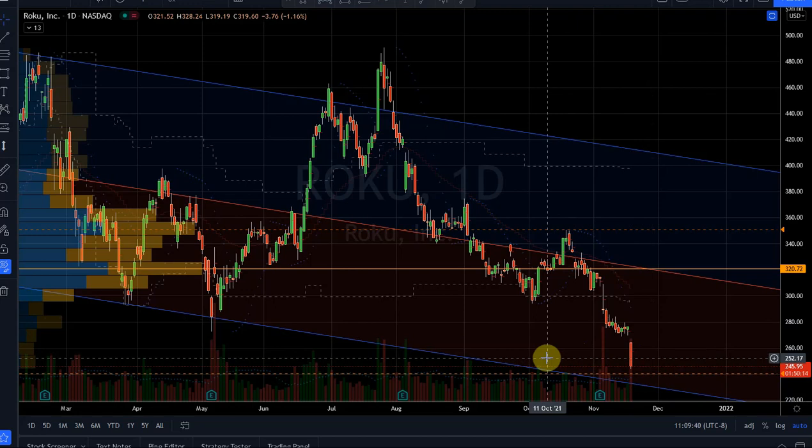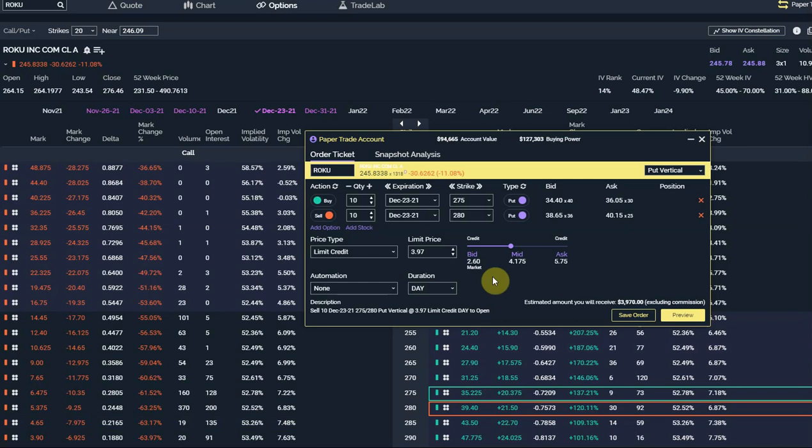Here's the thing I would do. First of all, if I do get the pop and I go back to even, I take the trade off. Why? Because when I take a trade, I want edge. I want to have the odds in my favor. When I collect 250 on a $5 wide spread, let me show you what it looks like again. If I had collected 250 on a $5 wide spread, I don't have an edge. $1 lower, I'm in trouble. $1 higher, I win.